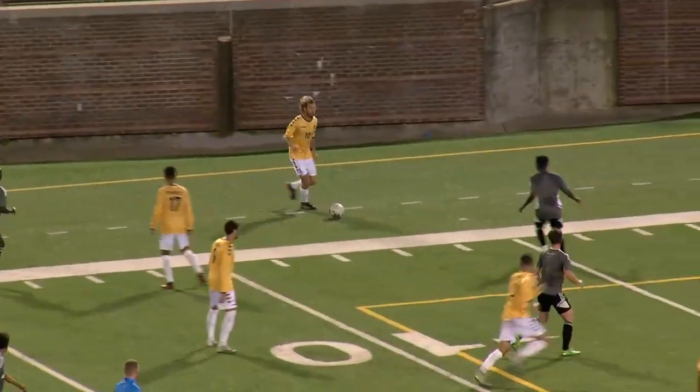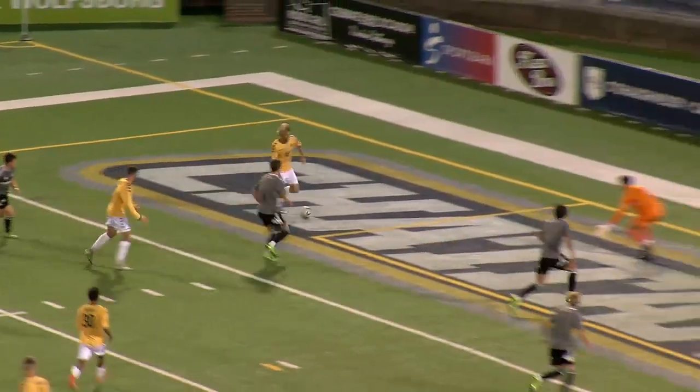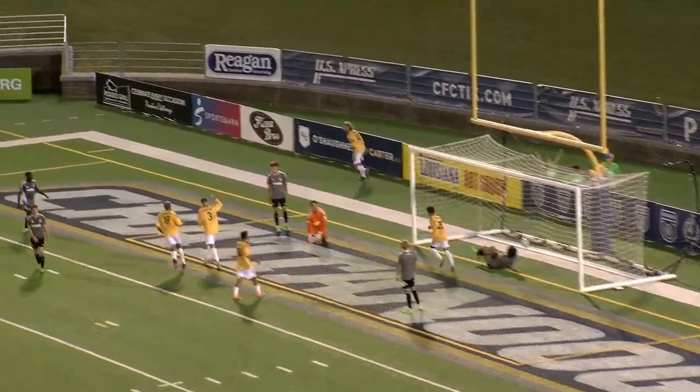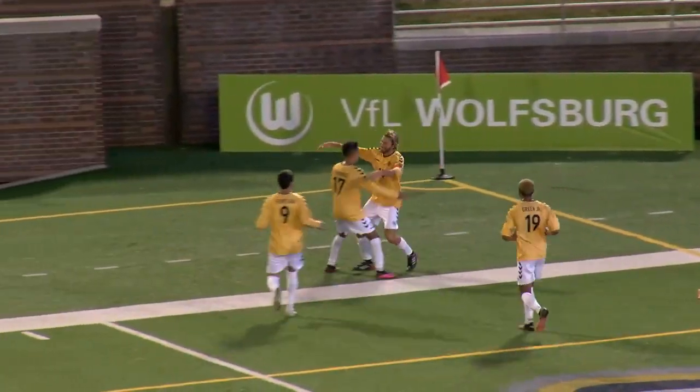Here's another look at how that one unfolded. Let's see that again. Watch his drive. He took it all by himself. Look at that. And usually he's so unselfish and passes it. This time he just puts it in the goal, bounces it off the defender. Juanito, you are still number one, man.